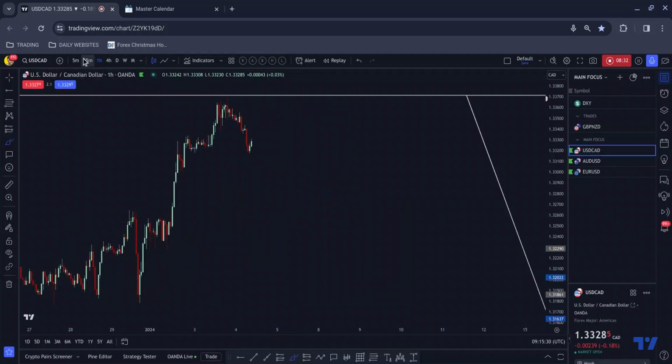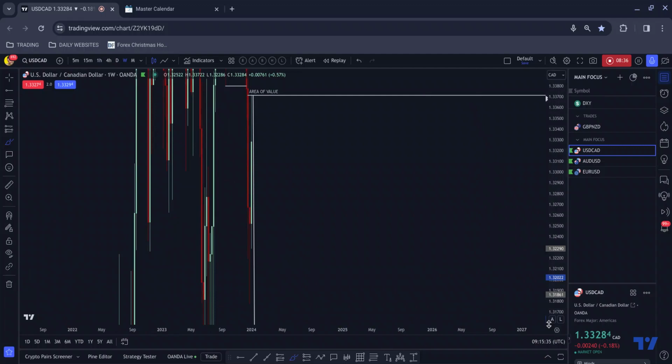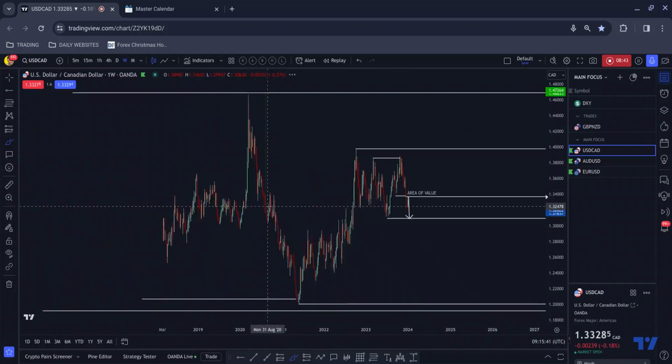Right, dollar CAD. So dollar CAD, on the higher time frames. I don't know why all these price labels have appeared on the right, but I have tried to get them off the screen, and for some reason I can't.